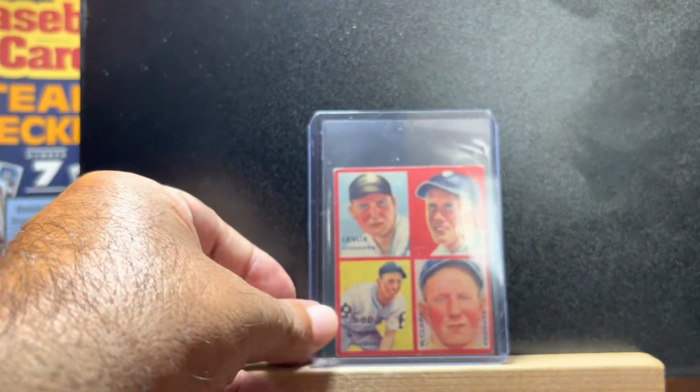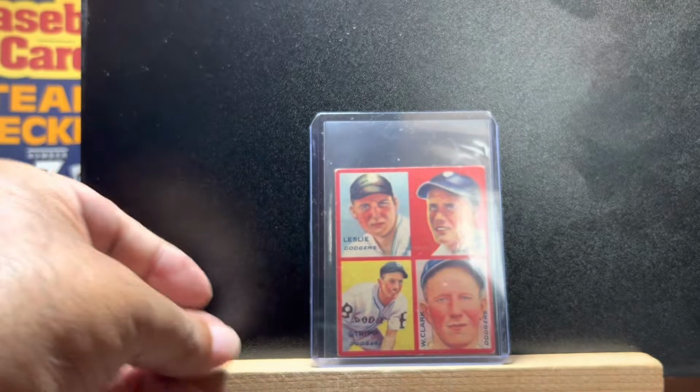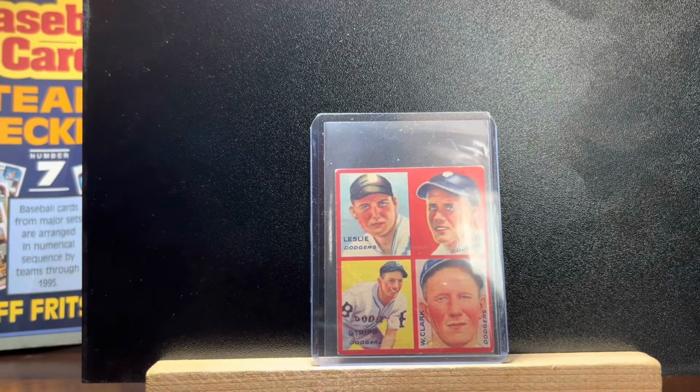And my last card from 1935, this one is all Dodgers. First baseman Sam Leslie, shortstop Lonnie Fry, third baseman Joe Stripp, and pitcher Watty Clark.